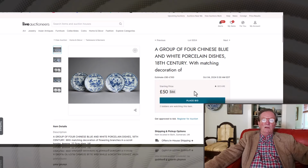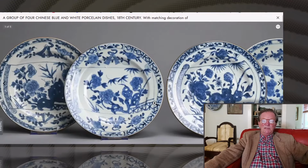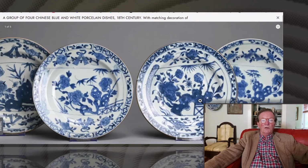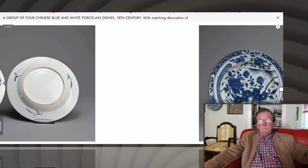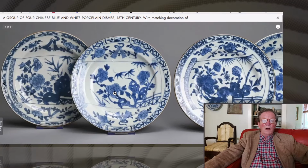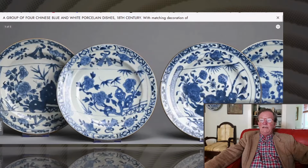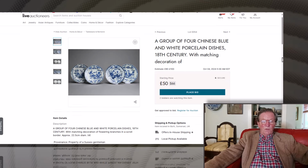Here you go. And then hopping along over to this, you have 4 Chinese blue and white 18th century dishes. They all appear to be probably Kangxi period, or early Qianlong at the latest. Yeah, it's hard to tell from here. Well, the one on the left. Yeah, the narrow rims, they look like they're probably Kangxi. Again, 4 plates. What's the estimate? $80 to $100 for all 4 of them.